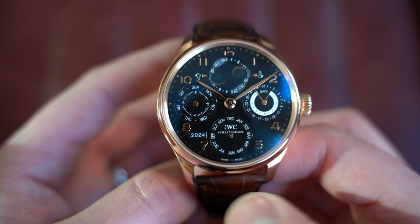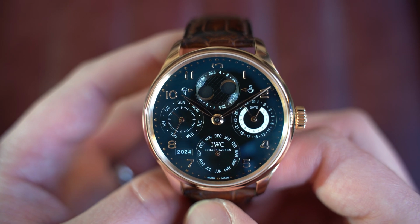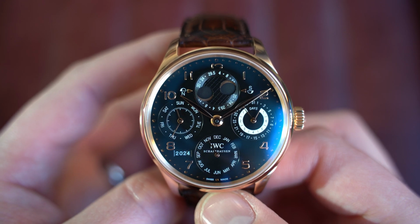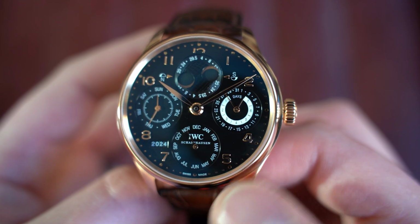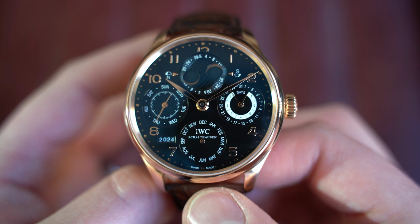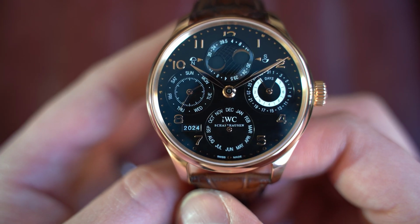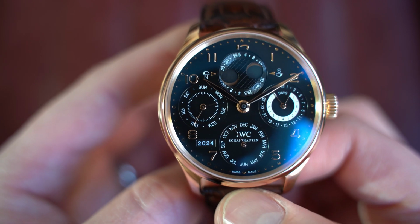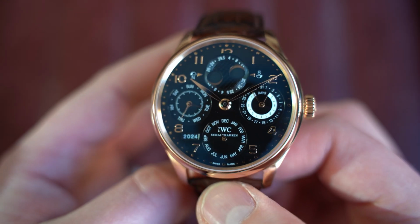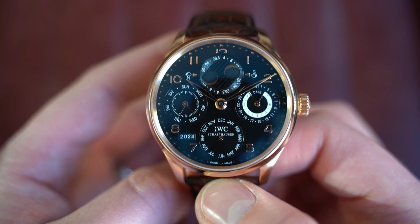You've got your normal hours and minutes, as you can see indicated by those gold leaf hands. At 12 o'clock you've got a perpetual moon phase for the north and south hemisphere, which is certainly something. You've got a power reserve at the 3 o'clock, as well as the pointer date, showing you what the date of the month is, sorry. Then you have your month down at 6 o'clock, your year indicated in 4 digits as opposed to just 2, and then your running seconds at 9 o'clock, as well as the day of the week. So a very, very complicated watch that shows you everything, but it's quite easy to read once you figure out what everything is.